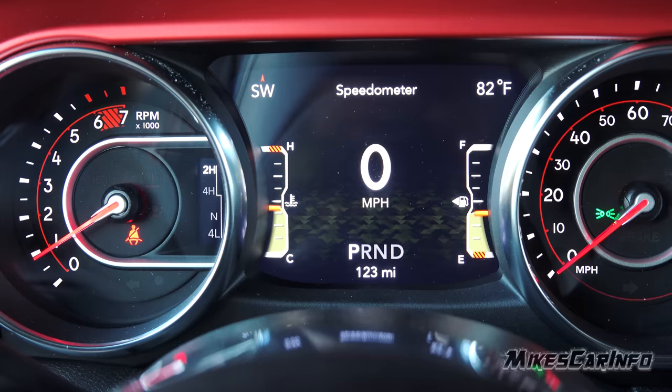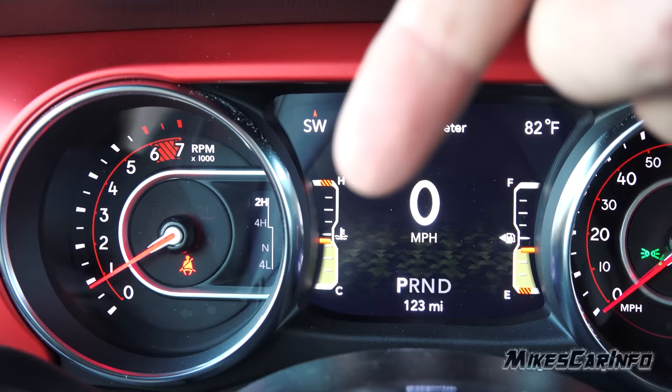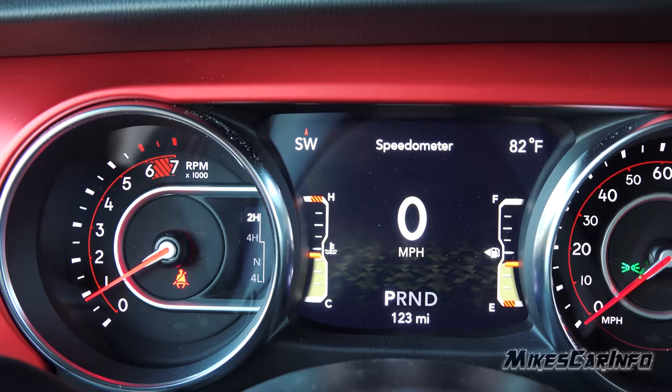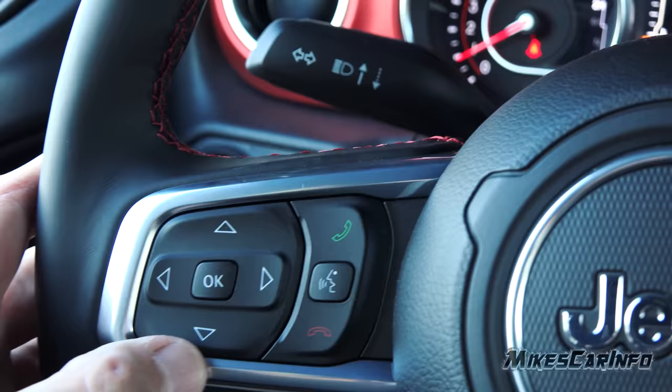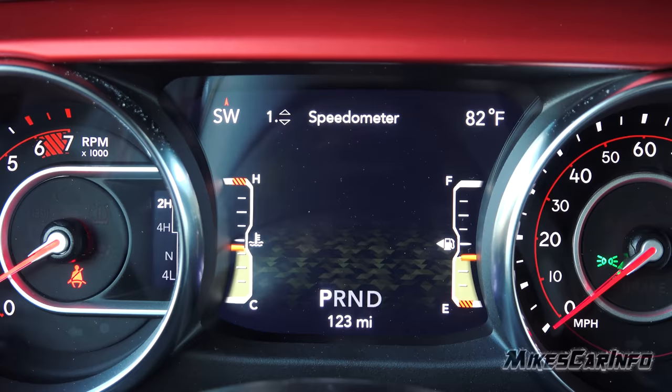it has a big screen basically, and you can see right in the middle is your digital speedometer, what gear you're in, odometer at the bottom, fuel gauge, engine coolant temperature, what direction the vehicle's facing, and outside temperature. So using these buttons here, remember these, we can get more information. We can change this view on the screen. We can even change the things here on the corners. We can change a lot about it. It's very customizable. So scrolling down, you can see there's speedometer.